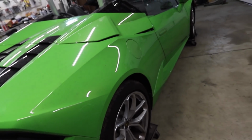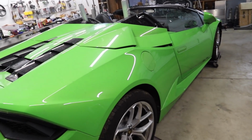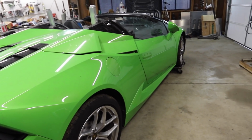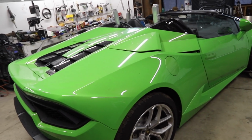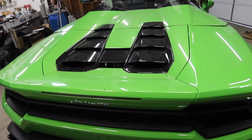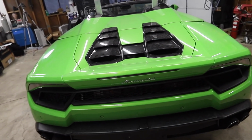I've never driven a Lamborghini except for Tavares's Lamborghini, which is more of a monster than a Lamborghini, and I've never even really seen one up close that much, so it's pretty insane for me to buy one and then be figuring it all out for the first time.